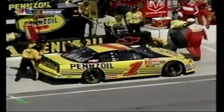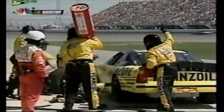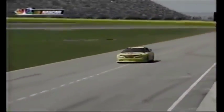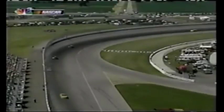Matt? The one car of Steve Park is already in for service. Left side tires going on. Park complaining his car was extremely tight in the center of the corner. They adjusted with track bar and air pressure. Yes, Steve Park had some trouble getting onto pit road. This is the 3rd time today we've seen this.